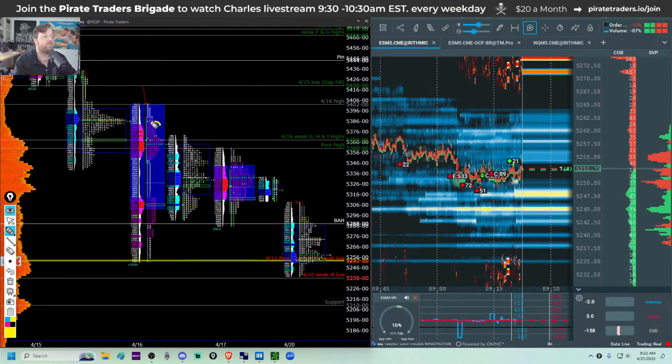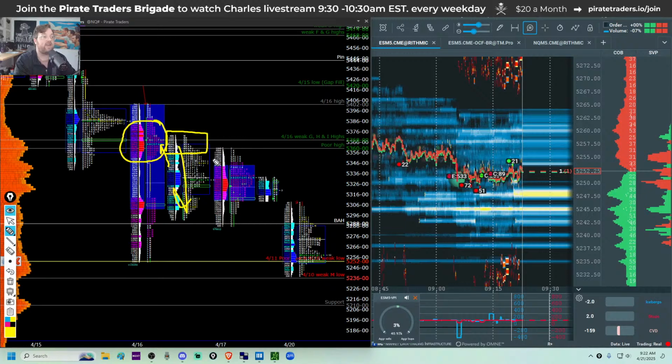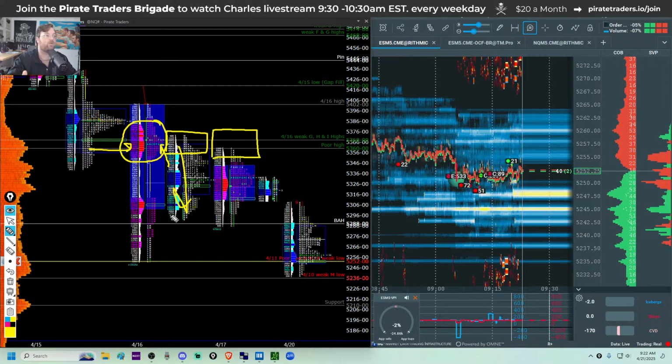So on this particular morning, the market spent a ton of time inside of here. Look at all these letters. Look at all these TPOs. Well, then look at the overnight. How much time did it spend in there? Very little. Reversed right back down. Look at the next day in the regular trading hours. How much time did it spend in there? Very little. Right? So if we know those areas where the market spends a lot of time, that's where we look for reversals. That's where we look for support or resistance. We look for the market to reverse.